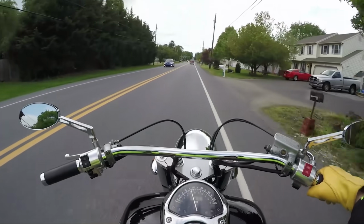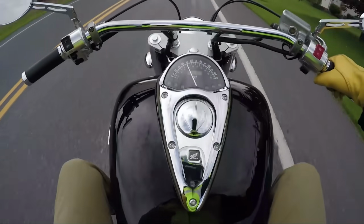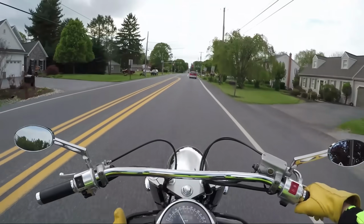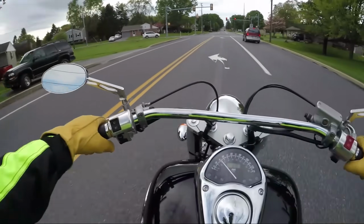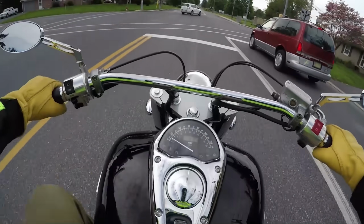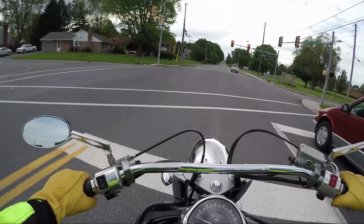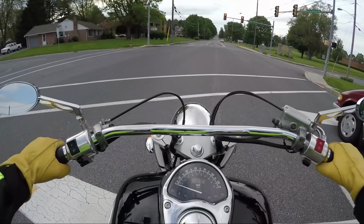Another great thing about these bikes is how clean and simple they are. You got a speedometer, a couple little lights, and that's it. Your handlebars nice and clean. There's just two wires floating around there. You got a kill switch button. It's just motorcycling at its simplest.